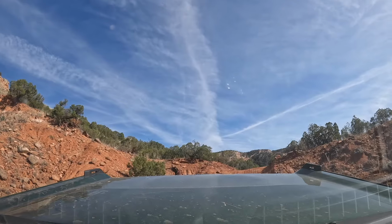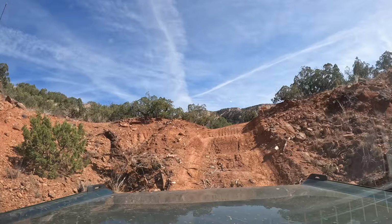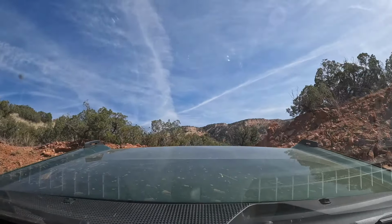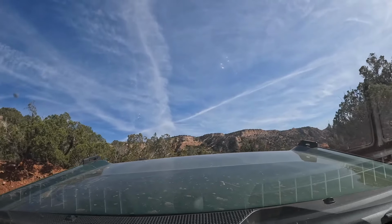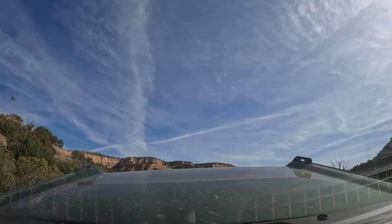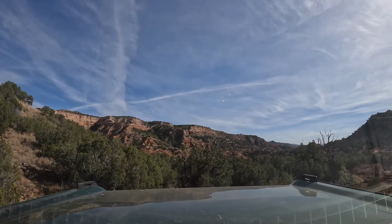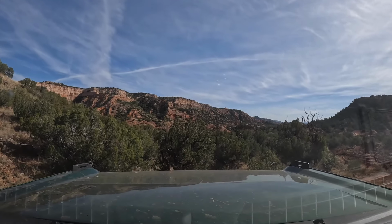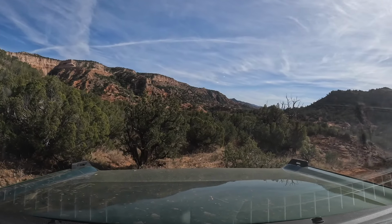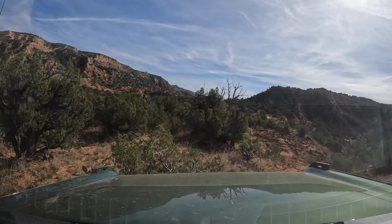Look at the tire tracks, make sure I'm staying in his. Uh-huh. Okay, you're good. You're gonna turn to your passenger. Turn passenger. And there is a bush right up there on your side. I see it.